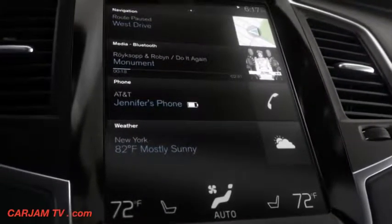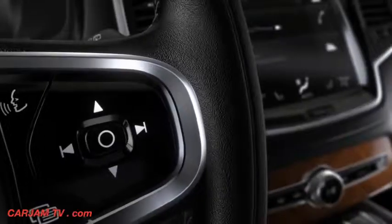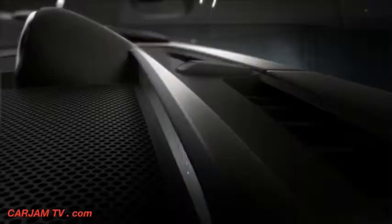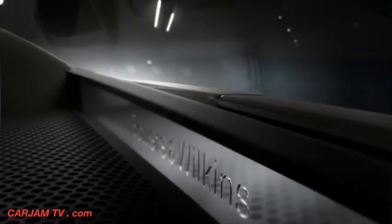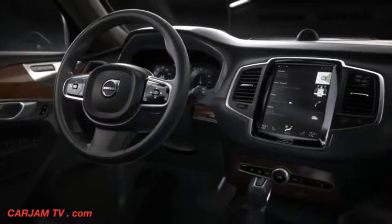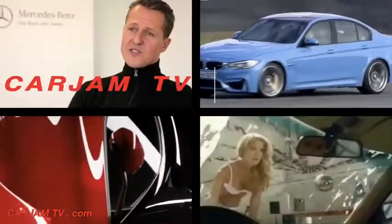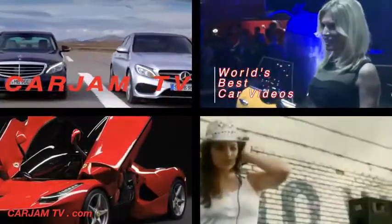above all, safe interface. With an endless supply of great music available through onboard streaming applications, the new Bowers & Wilkins premium sound system will breathe life into your favorite music. Volvo delivers a unique experience inside the all-new XC90.